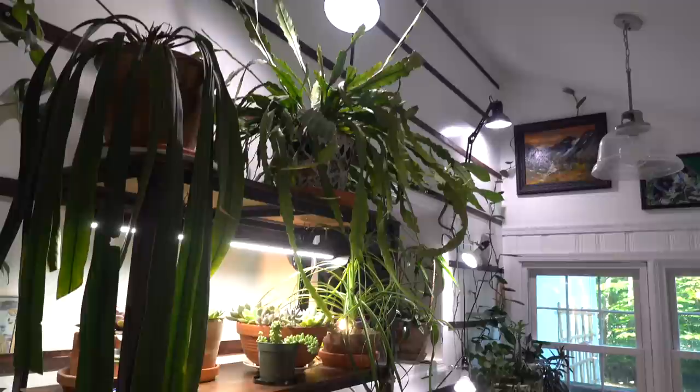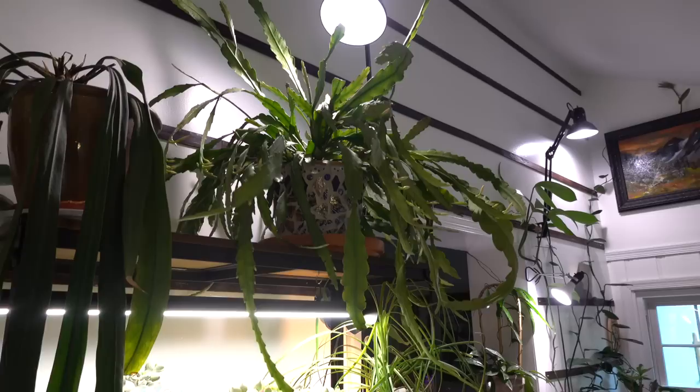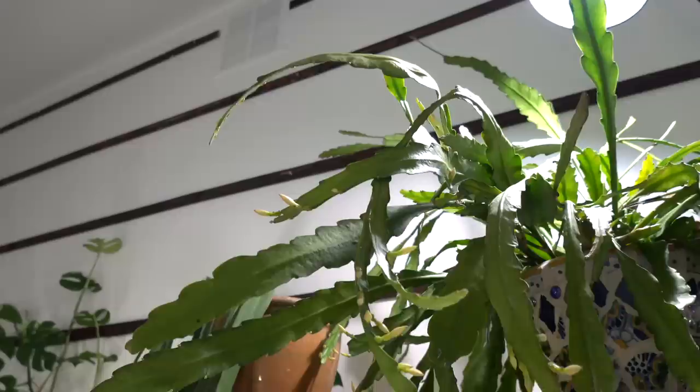It just tripled in size over summertime. I had it outside in the summertime with great sun, wonderful lighting, wonderful water. This is a Daiso cactus. They call it Daiso cactus Napoleon Bonaparte. I'm not sure. It's bloomed before, but it's never bloomed with that many flowers. This baby has buds all over it. I cannot wait to see them bloom.